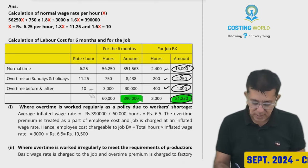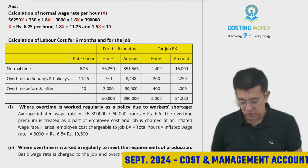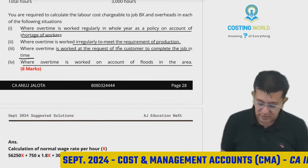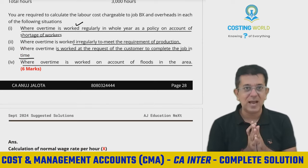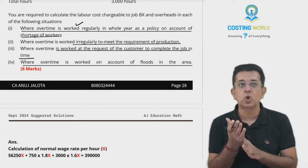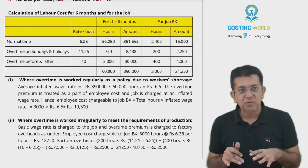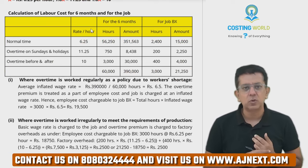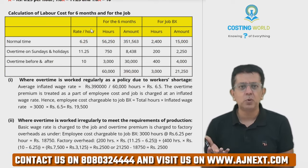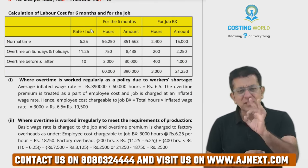Now let me tell you the four situations. What was the first situation? Where overtime is worked regularly in the whole year as a policy on account of shortage of workers. Now overtime for them is a usual feature. If you have a shortage of workers, to be very honest, you will have to resort to overtime to do the production. What else will you do? Now, just giving you a basic example.